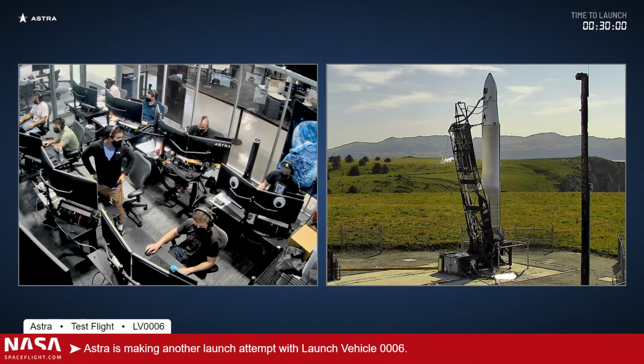This is Astra LC on countdown. We are holding at T-minus 30 minutes for propellant fill.